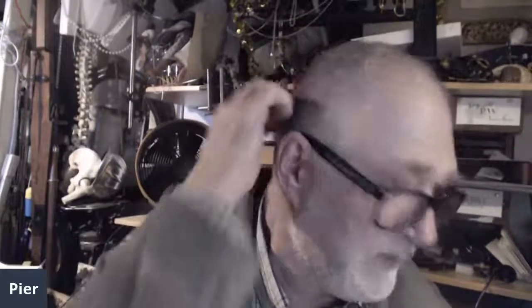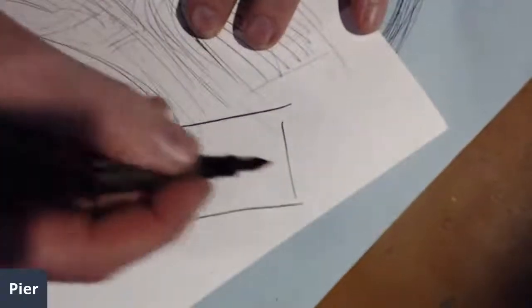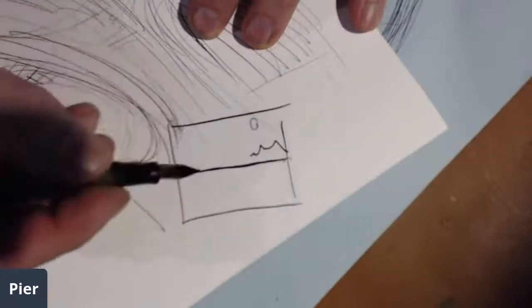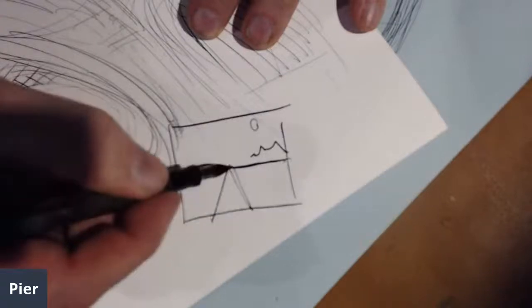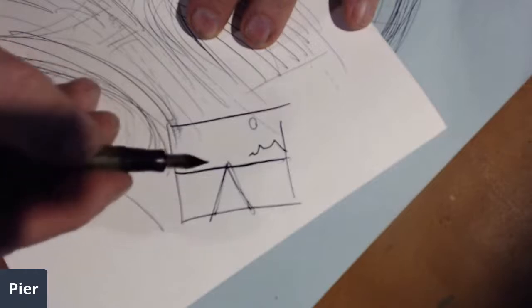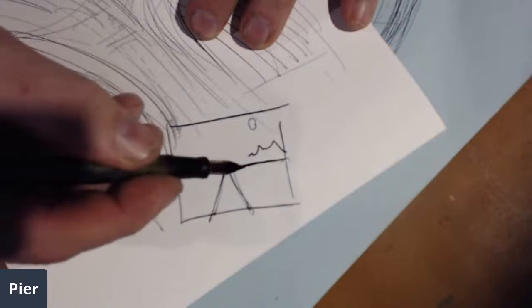And so I came up with this little idea where I drew, I'll draw it for you people to see. So here's our horizon line and our mountains and our sun and the road coming this way. And I said, if, you know, the horizon line is where my eyeballs are.